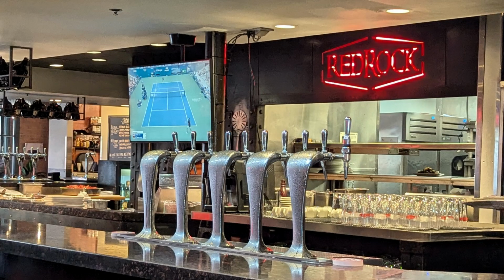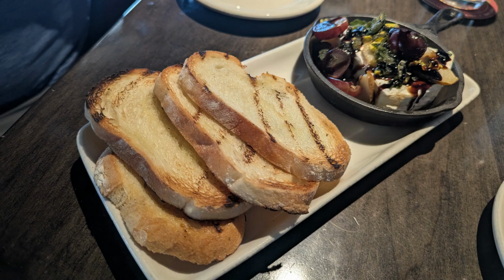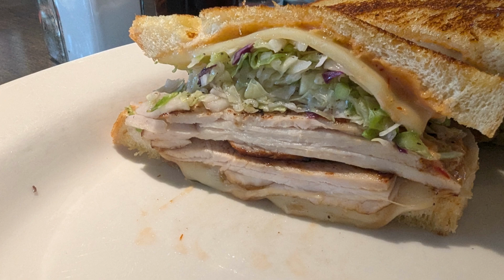For lunch, we headed to Red Rock Brewery. This was a favorite from a previous visit. The food there is so good. This time we had the wood-fired brie, which was excellent, and I had the turkey Reuben, which was very good. So that was the tour.